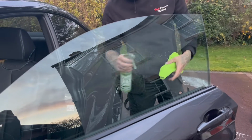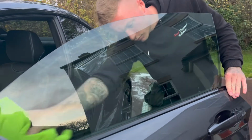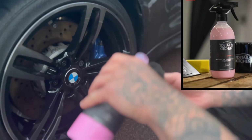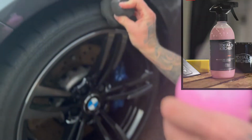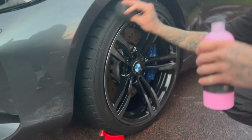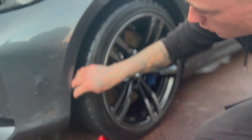Next, with a glass cleaner, again you can get this from the Detailing Kitchen as well, just buff it all out on the glass just to make them nice and shiny inside and out. And last but not least, with the tyre dresser, we're just going to get it on this unreleased tyre applicator at the moment and just scrub it all the way in, buffing it in, and you get that really nice show shine.